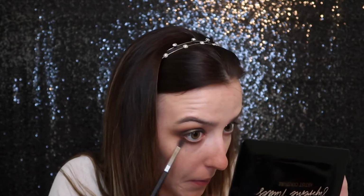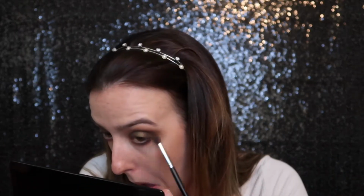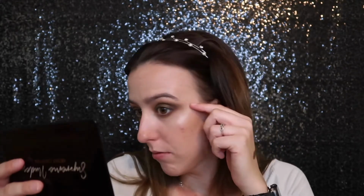Okay, so now let me go in with that other brush we used in the lower lash line, take a little bit of Stripped and blend the darker shade. Just blend everything. Alright, so here is what the eyes are looking like. So far I think it looks really, really pretty. I know I dragged it out a little more than I was planning, but once we add the mascara and all that, I'm sure, like I said, it will all tie together.